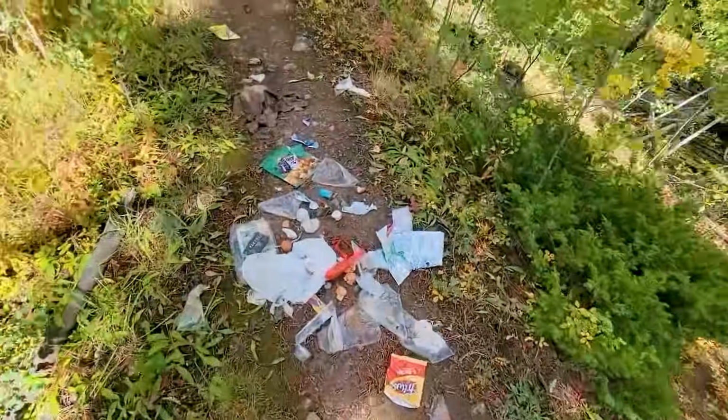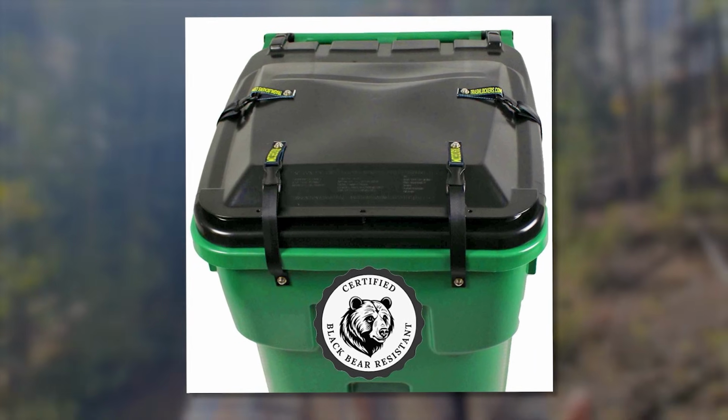Oh, so this is something that sometimes you'll come across. Yeah, we do have bears out here that will get into your trash. So something to know about living here full time is you probably want a bear-proof can to make sure stuff like that doesn't happen. So just a little side note.